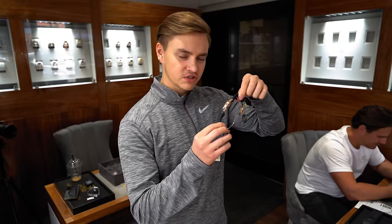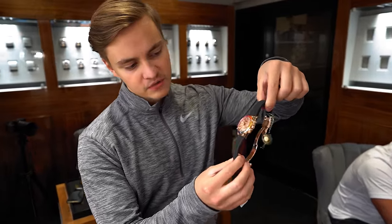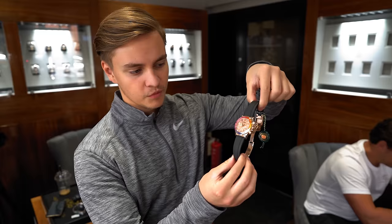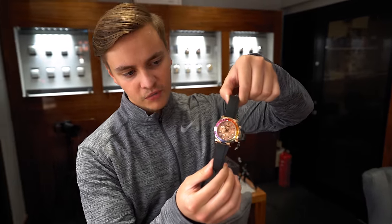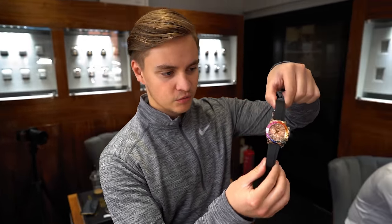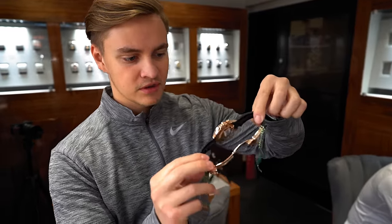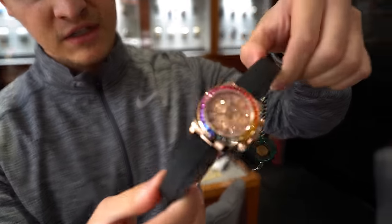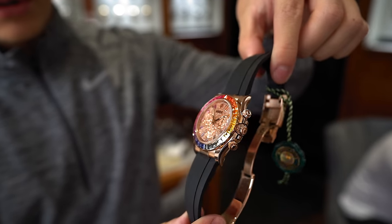Cheers, bye-bye. So, we've just received this back from our workshop. It's a rose gold Oysterflex Daytona, brand new, but we've actually added the full rainbow kit, with the rainbow bezel. It's one of one at the minute in the world, so if you want a unique piece, something different to the rest, this is definitely the watch for you.